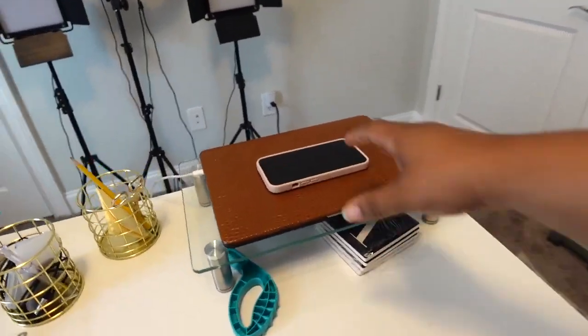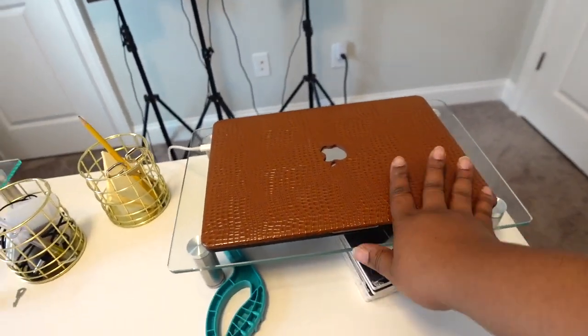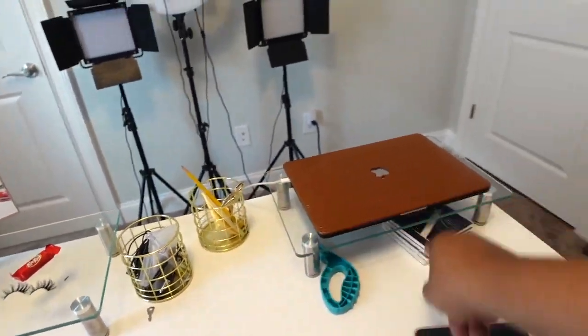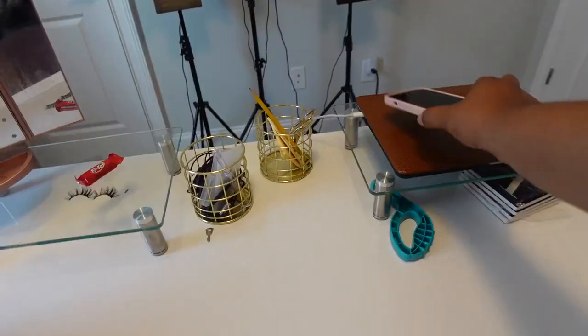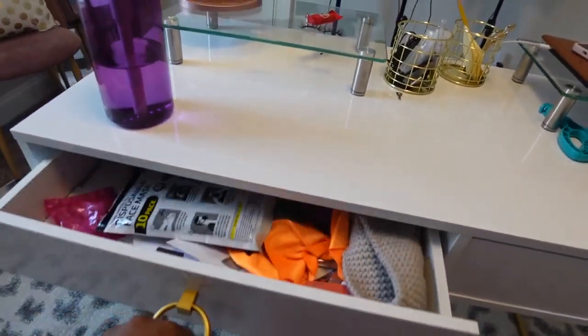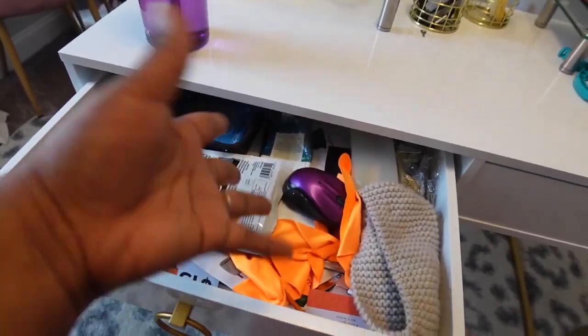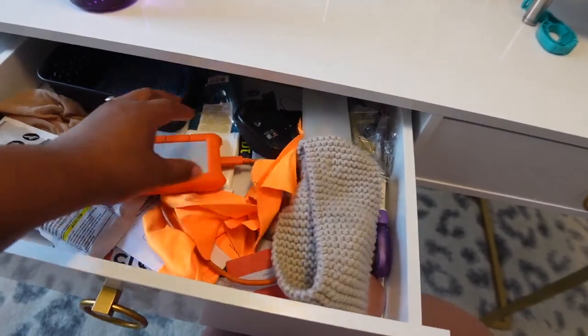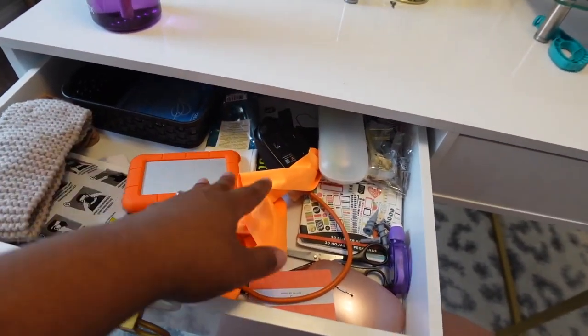Of course, I have my laptop right here. Usually when I'm filming, I have this open and I can see myself through the monitor, my phone. In these drawers, this is pretty much kind of like a junk drawer, you know. It's organized chaos. It don't look like it, I know, but it is. I got some of my stuff that I reach for very frequently in here.